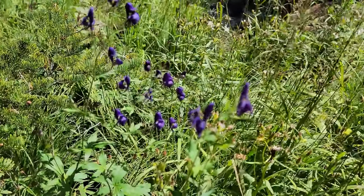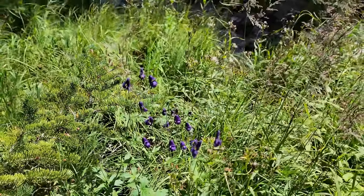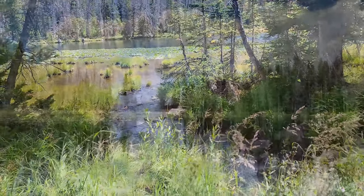Oh my goodness! Look at those pretty flowers. I don't think I've seen those before. Those are fantastic. Look at this little creek going into this little pond, lily pads.